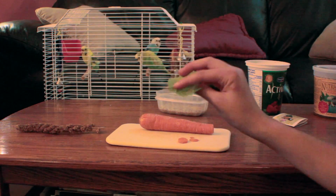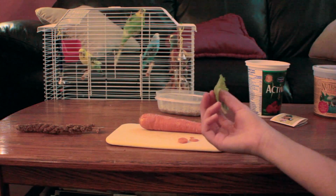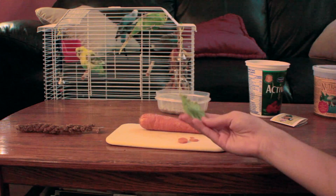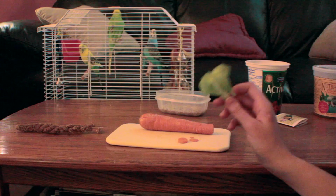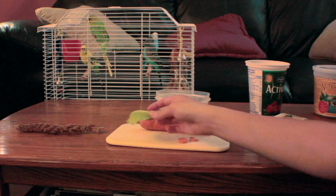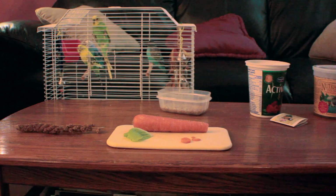Lettuce isn't the best. It doesn't have that many nutrients in it, so I don't really suggest lettuce. But if you do feed it lettuce, only feed it romaine lettuce. Do not feed it iceberg lettuce. Iceberg lettuce is very bad for the budgie. So basically, just make sure your budgie gets fruits and vegetables.